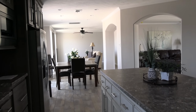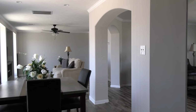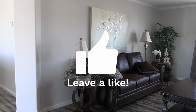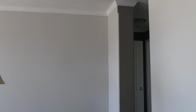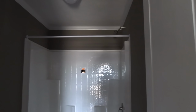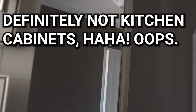So let's go down here and take a look at these guest bedrooms, and we'll finish up with that master and we'll talk about the price of this home. Here's your guest bathroom. I really like these kitchen cabinets.